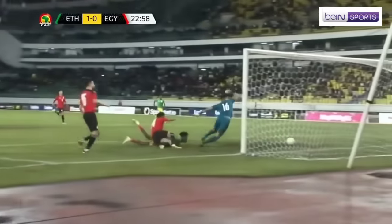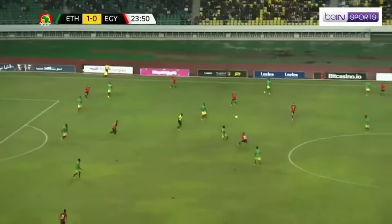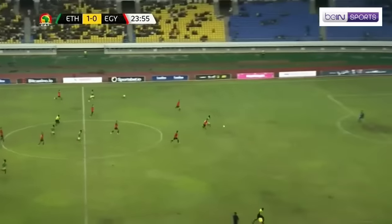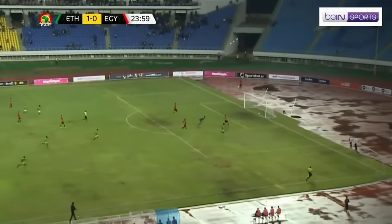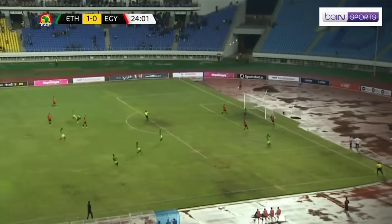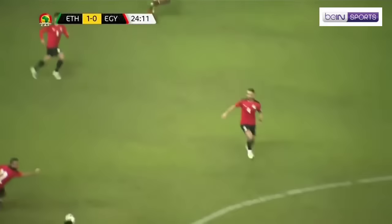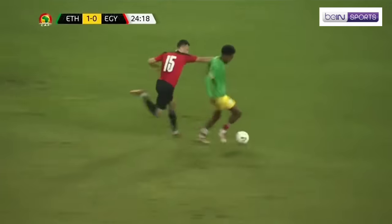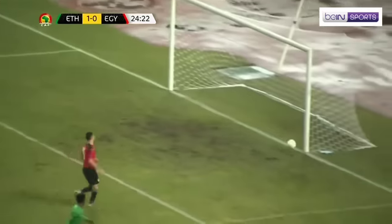Perfect ball across as well, has to be said, by Nasir. Ethiopia on the break again, through for Nasir. He carries on, not brought down, and just misses doubling the lead. Find its way in. Great ball through from Emmanuel Gebremichael. He held off El Wench, stayed on his feet. Looked like he found the bottom.